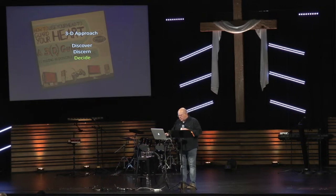So let's look at each of these three in a little bit more depth, one at a time, beginning with discover. If you look right there near the top of the page, on page 2, you'll notice that I'm talking about discover.